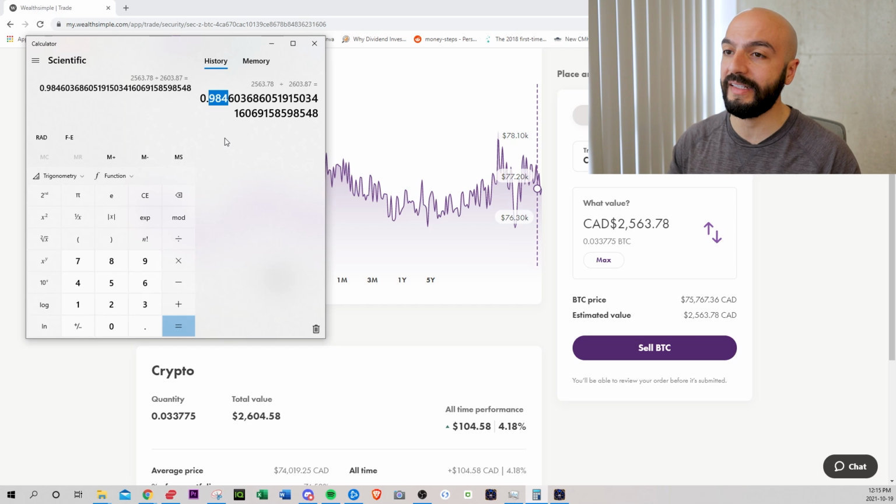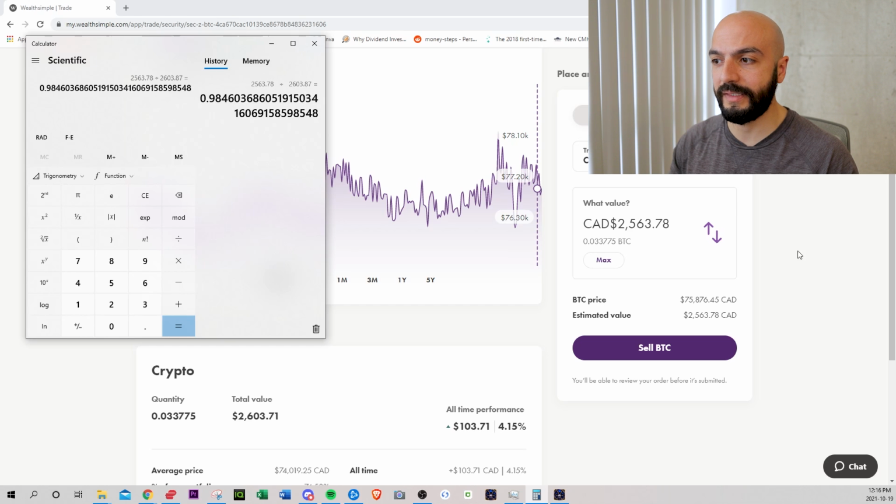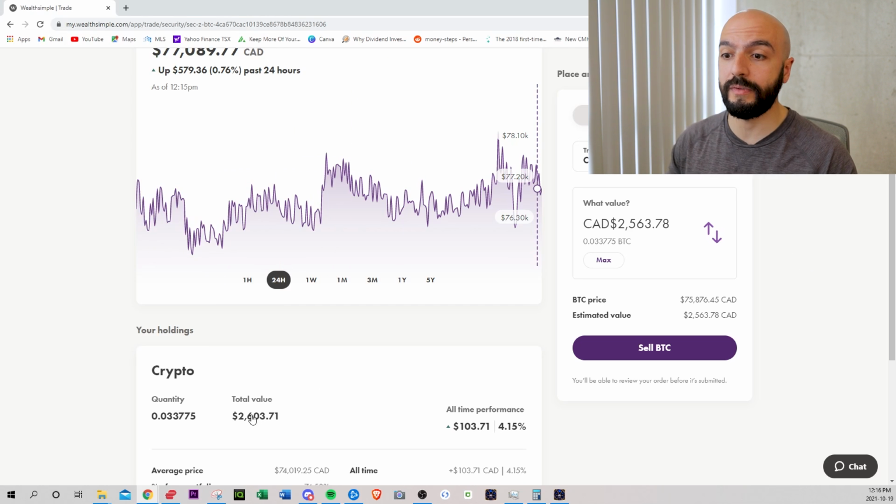So buying and selling on Wealthsimple, if you're trying to day trade, not the best. The fees do seem too high. They are taking this 1.5%. It's kind of a lot. I wonder if it's the same for Ethereum. It probably is. So it says I have 2,600, but they take the 1.5. I'm going to end up with 2,563.